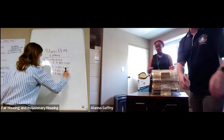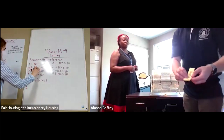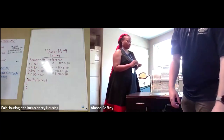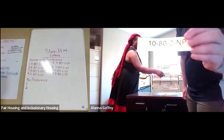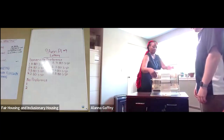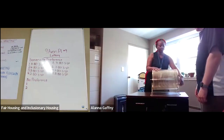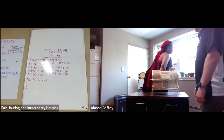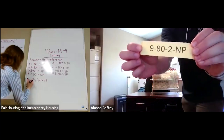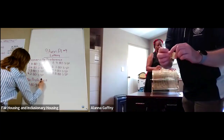Once again, we'll be reaching out to the winner within 24 hours. Now we're going to do the no preference applicants. Again, these will be spots number 9 and 10 overall on the wait list after the Somerville Preference. So no preference number 9, and 10. All right. Number nine overall is no preference nine. Number 10 on the waitlist is no preference number 10.